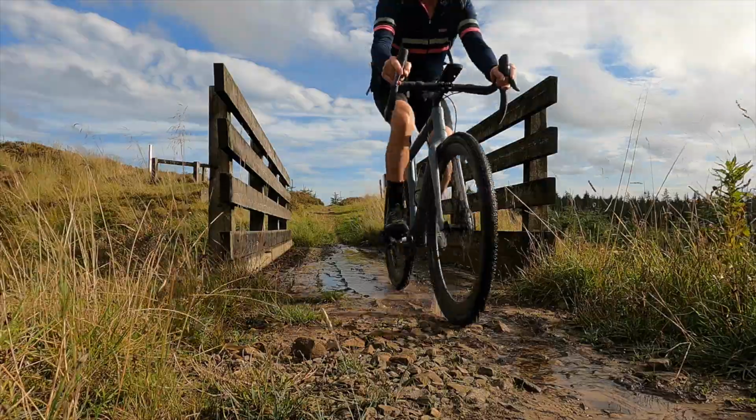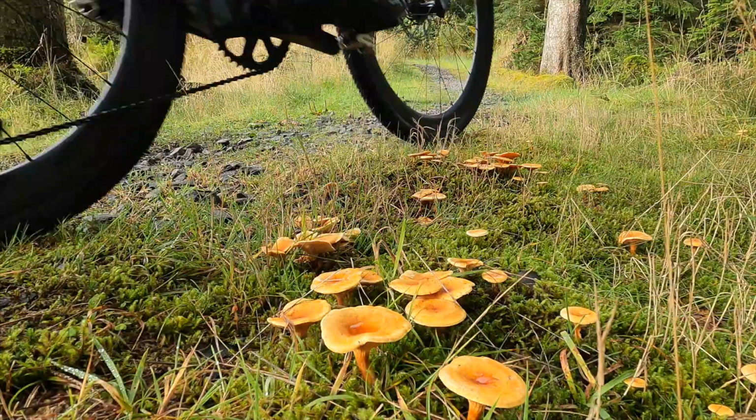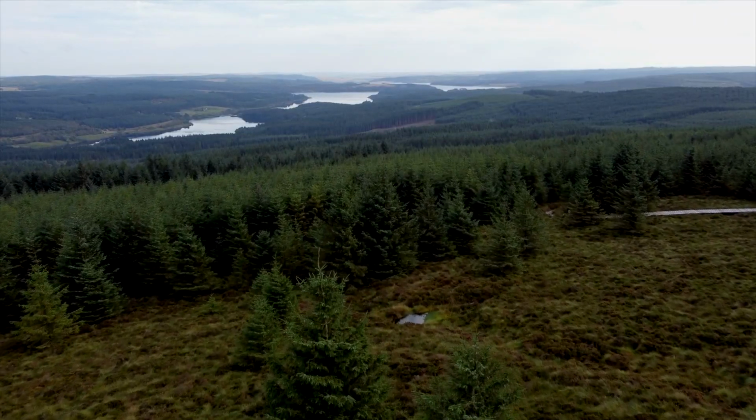This is going to be much more than a mountain bike ride through Kielder Forest for me. This is going to be a ride through time itself.